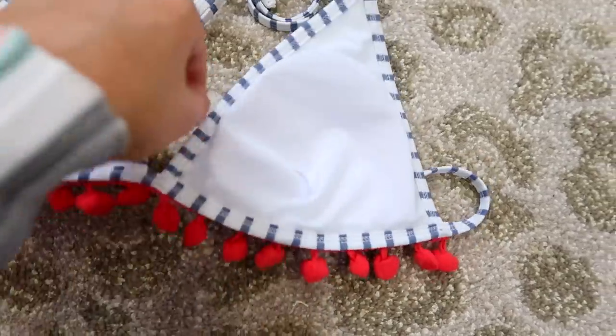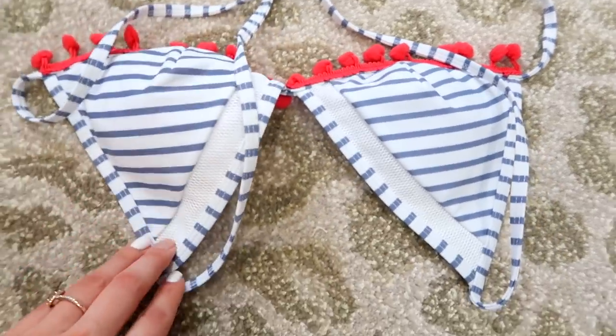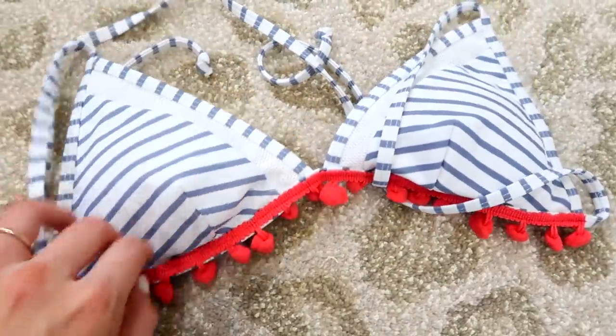Hope you guys aren't too annoyed, but I cannot recommend this enough. I can't believe the quality for the price. It is so cute, you guys. I cannot get over that.